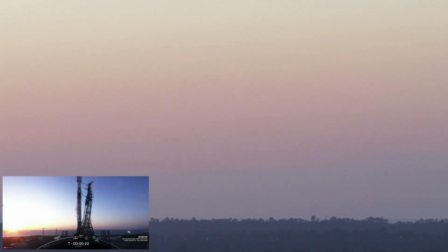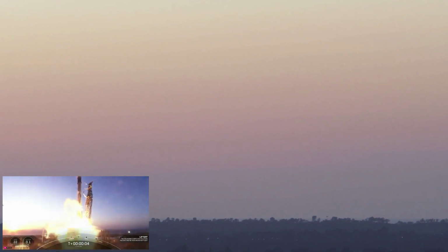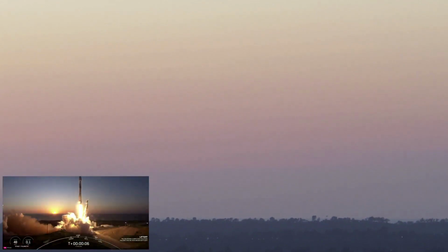Let's listen in. 14 seconds out in real time. T-minus 15 seconds. T-minus 10, 9, 8, 7, 6, 5, 4, 3, 2, 1, ignition. And liftoff of Falcon 9. Go SpaceX, go Starlink.